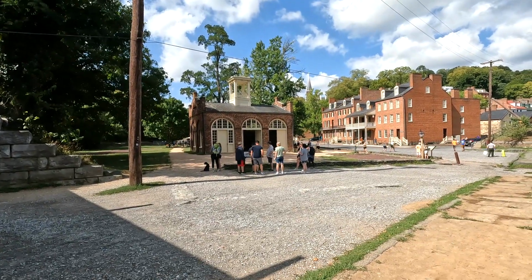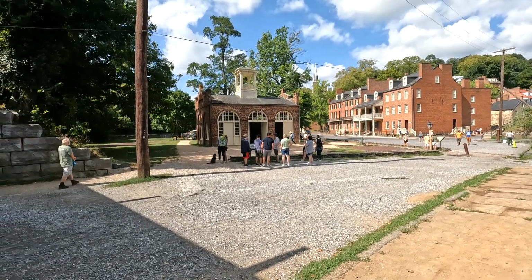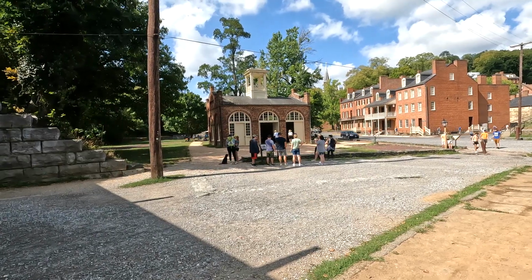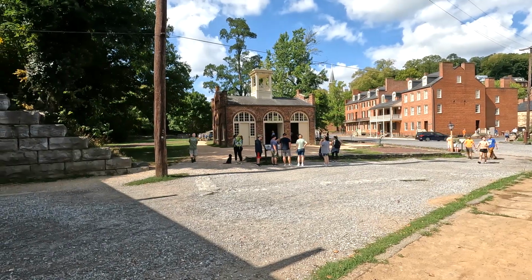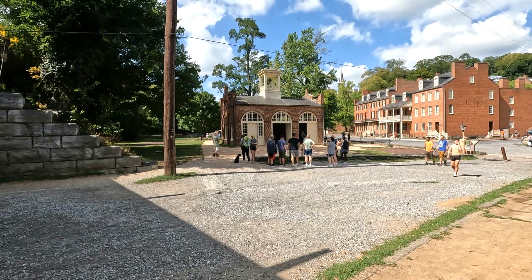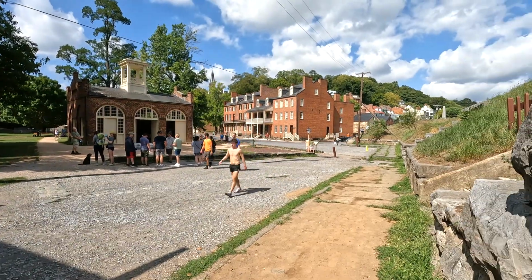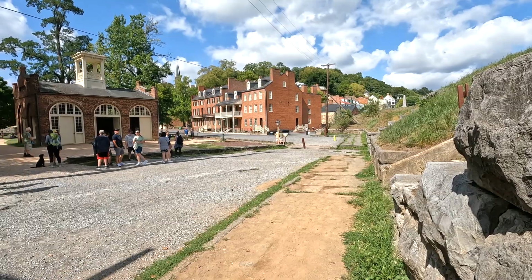Hi friends. Today's adventure, we are in Harpers Ferry, West Virginia. What you're looking across right there is John Brown's fort. That is the fort where John Brown, when he had his uprising, actually settled in, was surrounded by federal forces, and was captured. Harpers Ferry, the whole rest of it, well, we're gonna go through it. We're gonna explore it, see what it has to offer. So, let's go on an adventure. Let's have fun, guys.